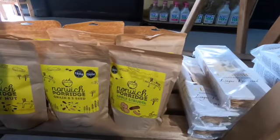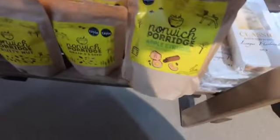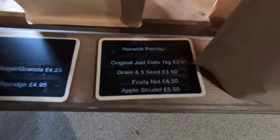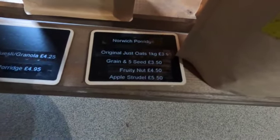Look at the porridge. Grain and seed. Fruity nut. Look at that apple strudel, lovely. And apple and blackberry pie. Not bad prices actually for a kilo.